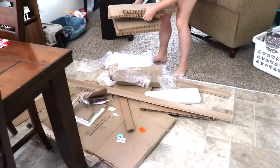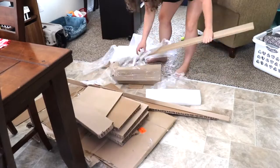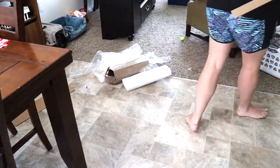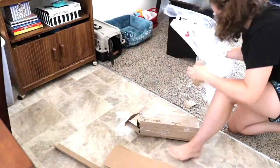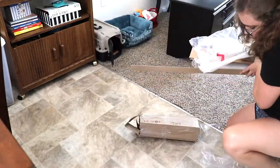This clip is also in yesterday's video, but I just wanted to show y'all, in case you missed it, how much packaging there was with this TV stand. And this TV stand we actually found on Facebook Marketplace, and it was brand new in the box. Win-win there. We paid, I think, $25 or $30 for this brand new TV stand.